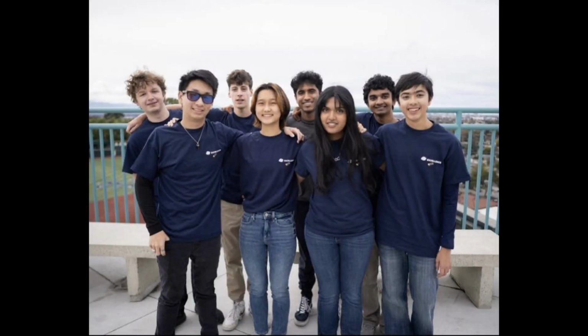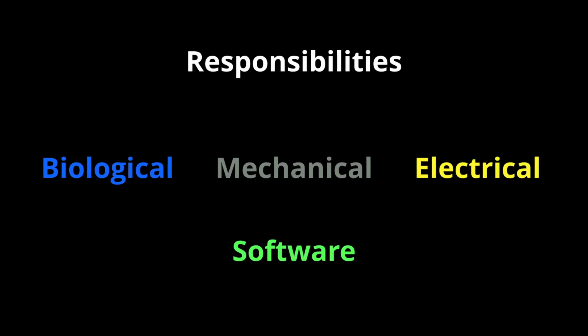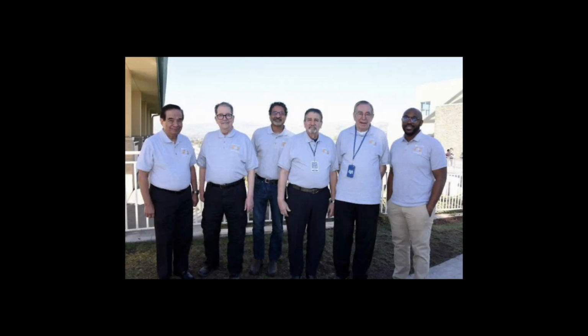Together, we led a team of 8 students on our microbial fuel cell experiment. Due to the size and varied talents of our team members, we decided to split up responsibilities into biological, mechanical, electrical, and software. During the initial research phases of our experiment, all members were involved. However, once that stage was completed, each member took on their specific responsibilities and eventually combined their results to produce the final outcome.